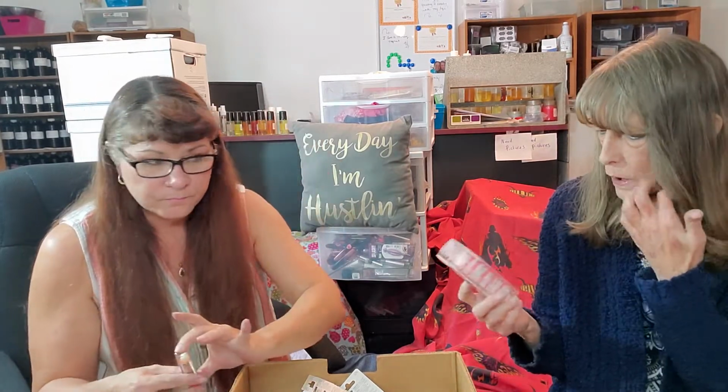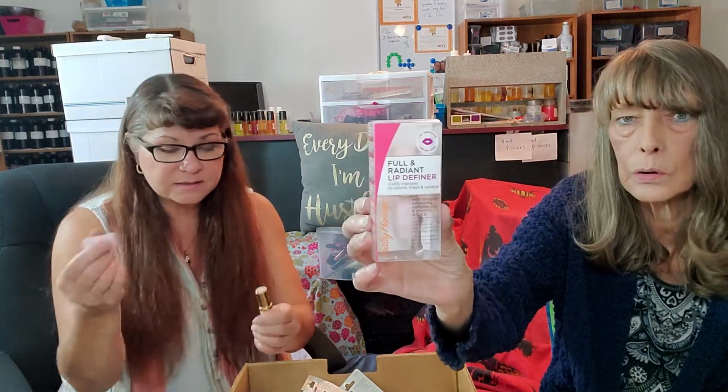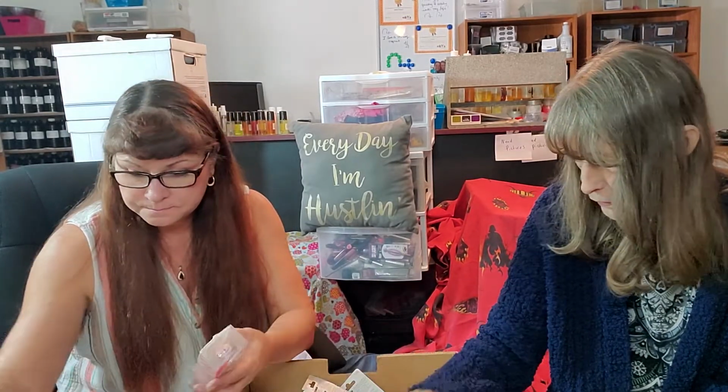Oh, here's a new one. We haven't had this one. Lip Definer. I bet that's what this is. Supposed to be in the... Yep. Okay, so scan that. Let's see what that's worth.